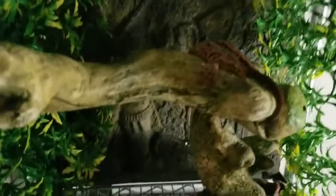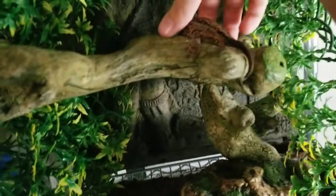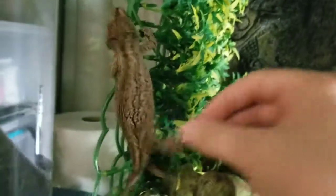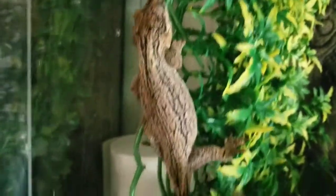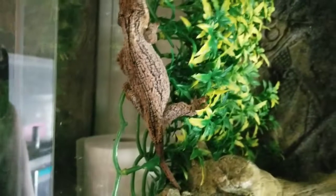But here she is. I will spray her and offer her a little bit of food tonight. And I'll try to put her in this branch right here and see if she... Oh, not even focused on her. Have her get used to her cage. Look how big her eyes are. And she's beautiful. I can't wait to snap some pictures of her tomorrow for the gram.